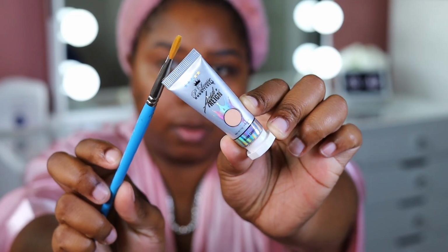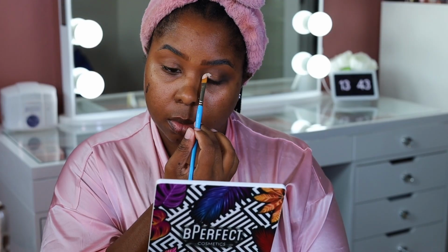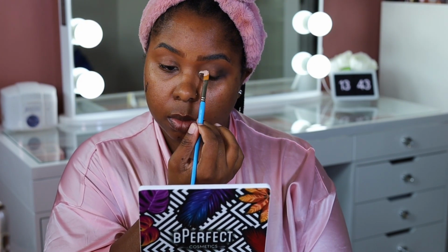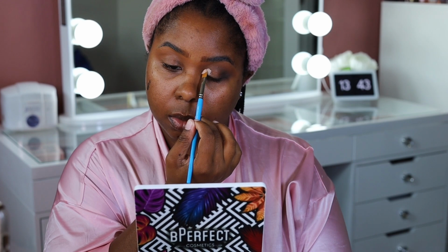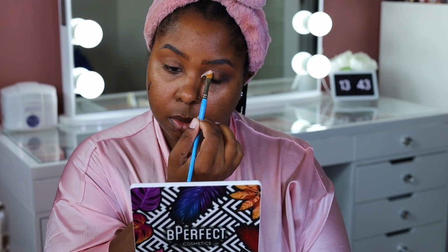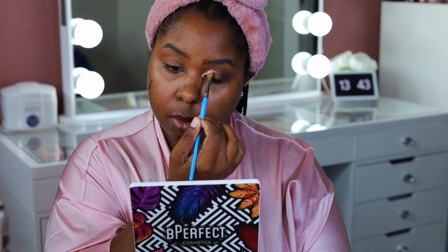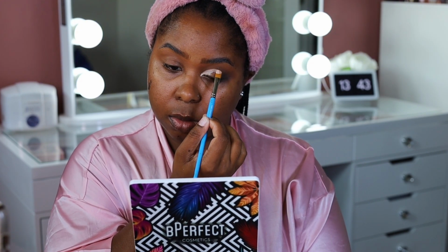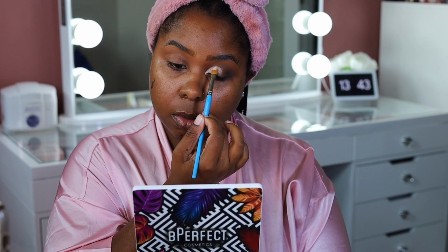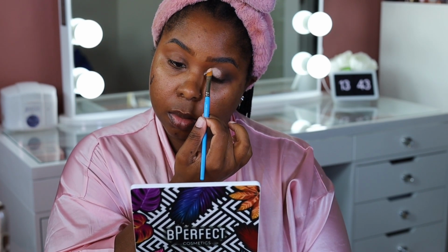So now it's time to cut the crease. So I'm taking this P.LOUISE times Made by Mitchell blank canvas, and as you guys can see, I am literally taking my time when using this product. It is a thicker product, so you want to be careful that you don't get it everywhere, and it does dry down pretty fast, but I'm trying to just perfect this cut crease, so I'm just taking my time with it.